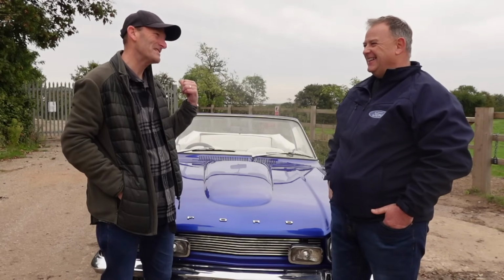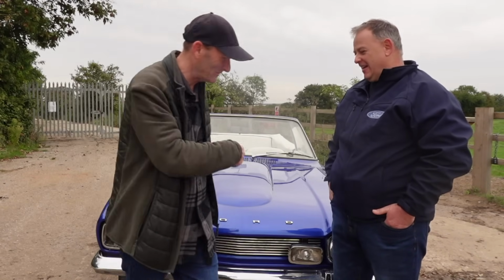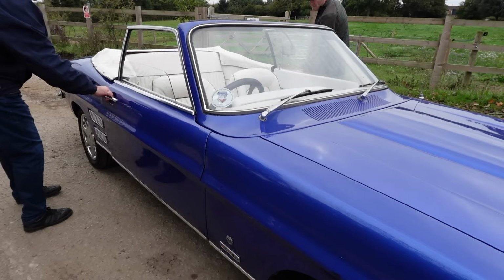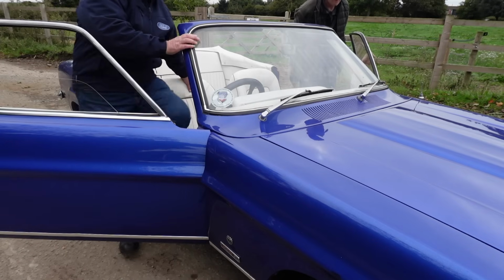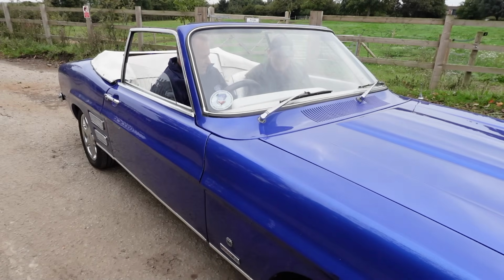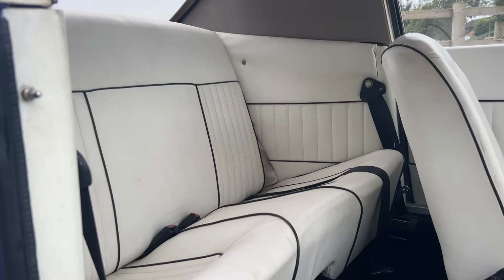Let's check out this interior because I'm loving the interior. Let's have a look at it, shall we? So John, I really like the interior. I love this white. Is it leather? It's a leatherette. It's vinyl. So tell us about it. We went from black to white. What happened?